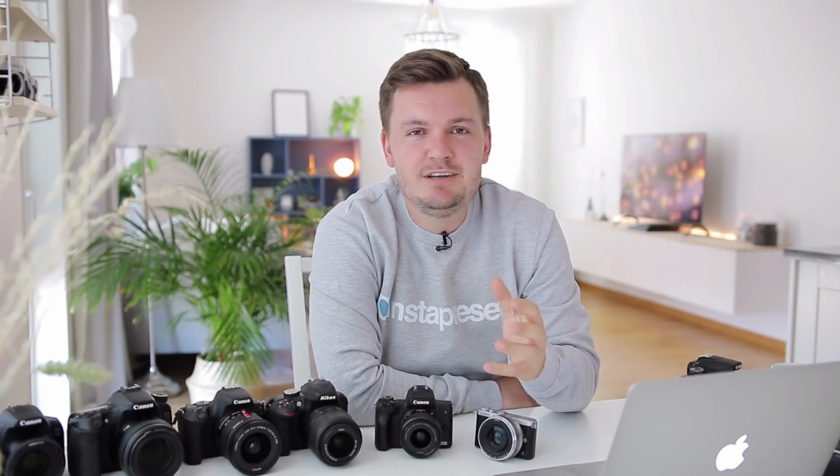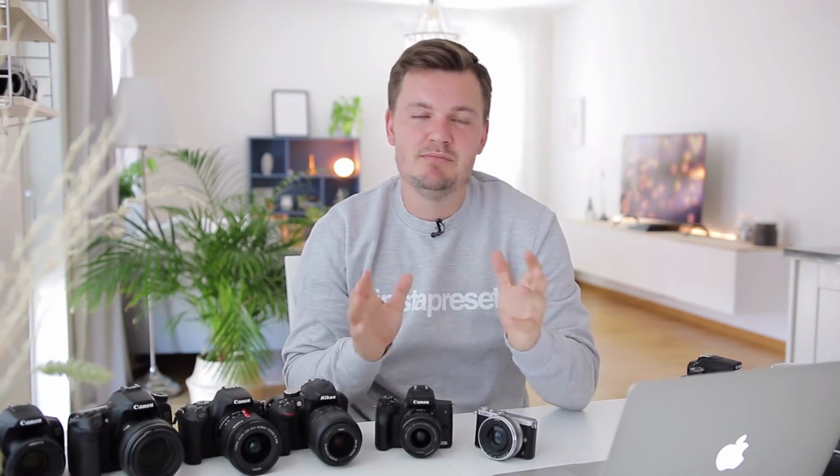It's got a flip out screen, it's got a microphone jack. Its autofocus isn't as good as the Canon M50, but for a lot of sit down videos, similar to what I'm doing right now, it's going to be more than enough. The great thing about the G7 is its price.